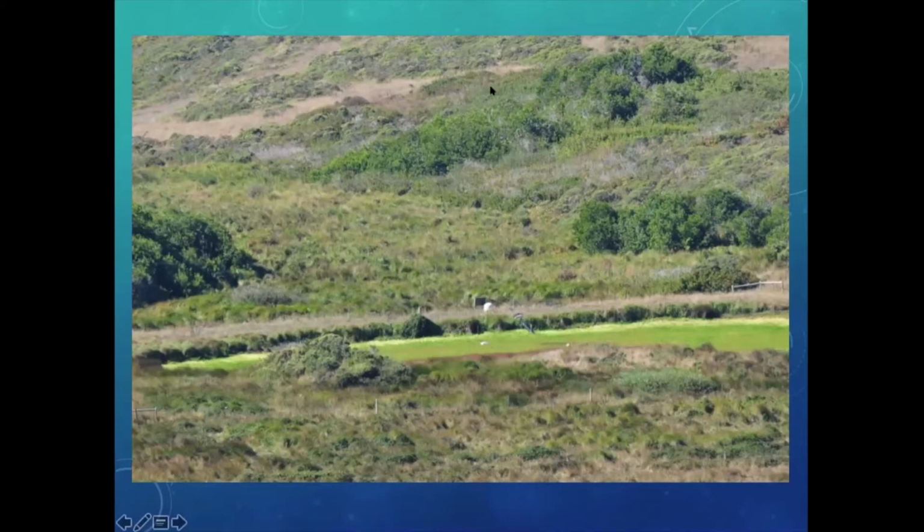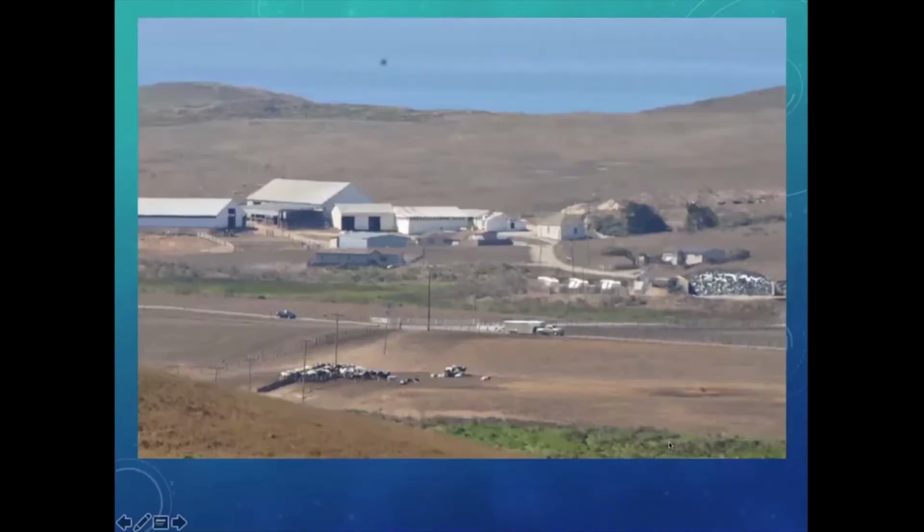Here's one of the ranches facing the Pacific Ocean. This looks to me on the bottom, you see this green, looks to me like a drainage wetland riparian area, but you have herds of dairy cows, you have fields overgrazed, you have weeds, you have silage fields where they grow more for the cows.